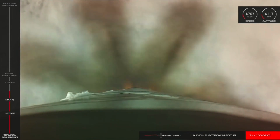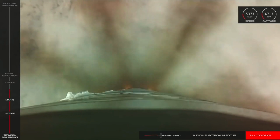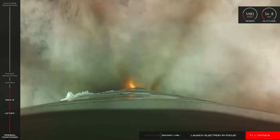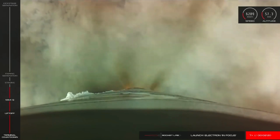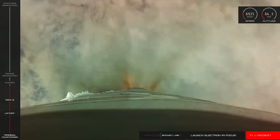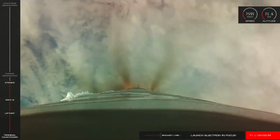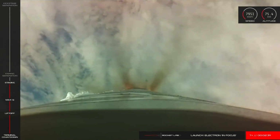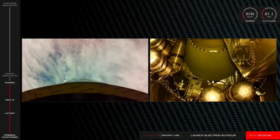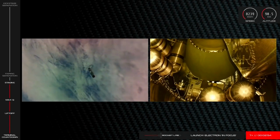We should hear the call for MECO as Electron's Rutherford engines throttle down to allow for stage separation before the engine on the second stage fires up to continue the mission to orbit. Entered stage one burnout detect mode. Separation confirmed. Stage 2 ignition confirmed.